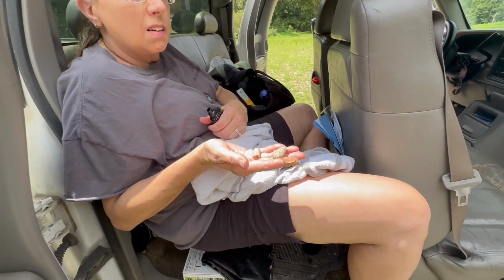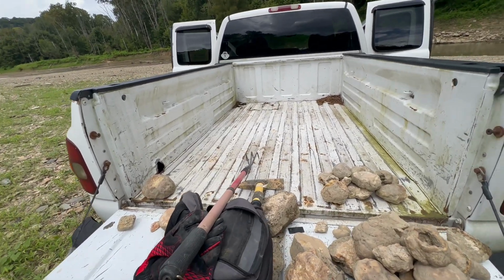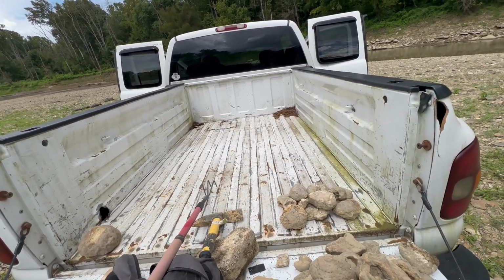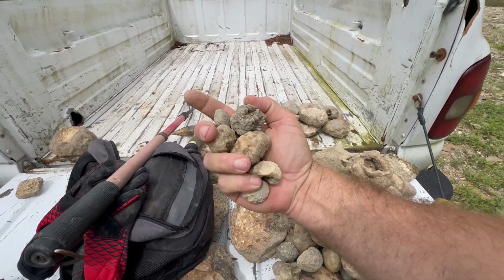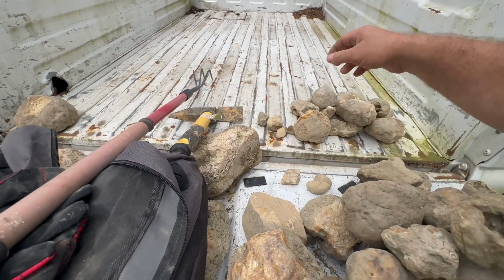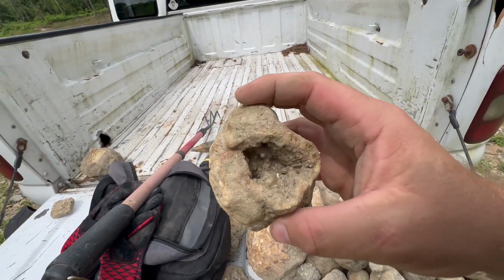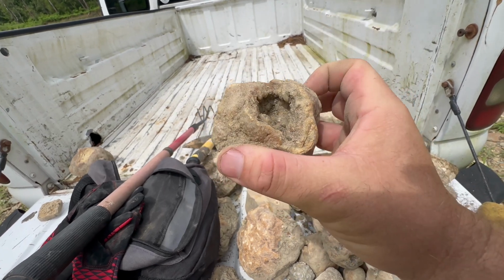Yeah. All right, I want to turn it off for a minute, guys. I was just sitting there showing them that crinoid stem, taking a little bit of a break, and I walked right in front of the vehicle, and I got this handful of little ones, plus this one right here, already showing a good pocket and good crystals in it. Just needs to be cleaned up.